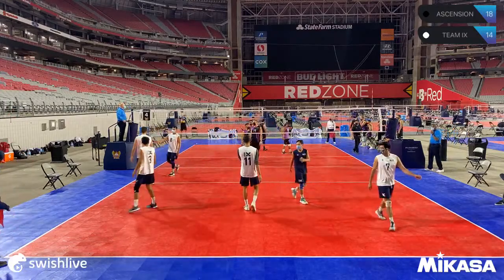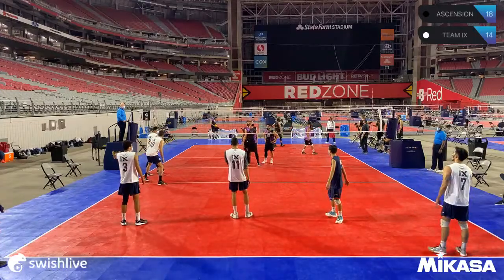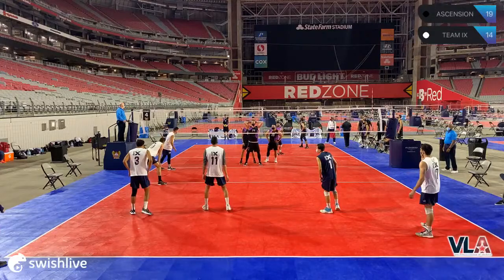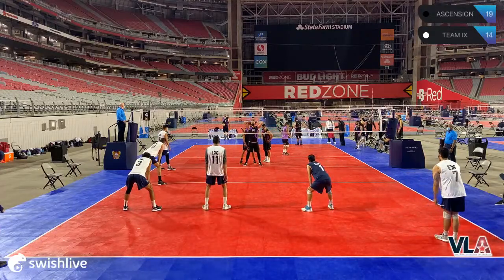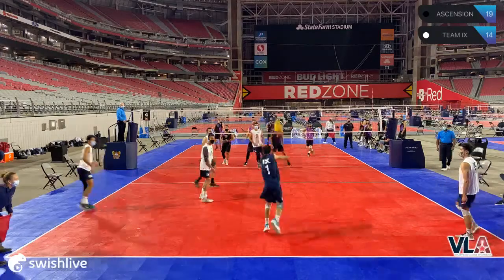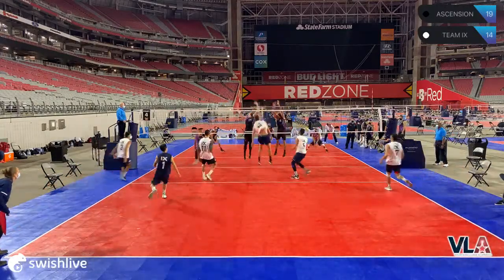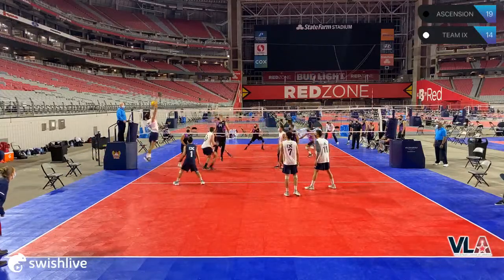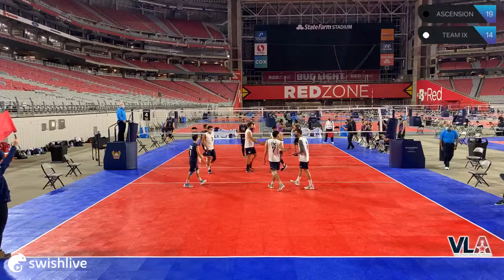Ever so slightly overcut, but that was a very good offensive look for Team IX, and they're going to take advantage of those as the weekend goes along. Handled perfectly by Lou that time. Barry, what a dig by Suarez. One-handed set to Coronado, and again a hitting error down the line.